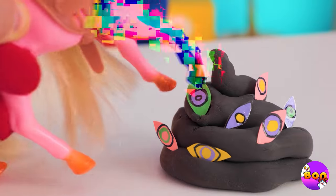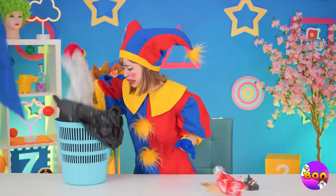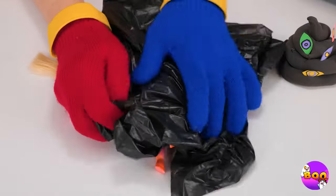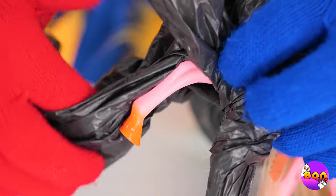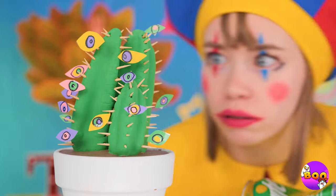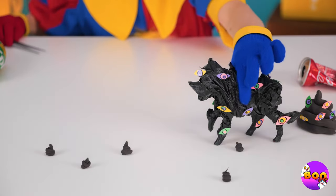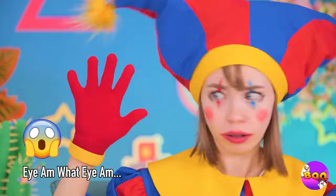Ooh, a pony! Careful where you step! Quick, empty out that garbage bag. And use it to cover up our little equine friend. You should cover up if you're not feeling well. Let's add some eyes while we're at it. Now you'll really see where you're going. Careful, things might start spreading.